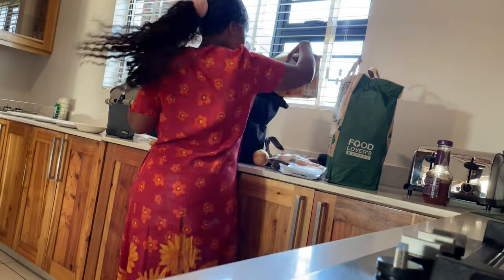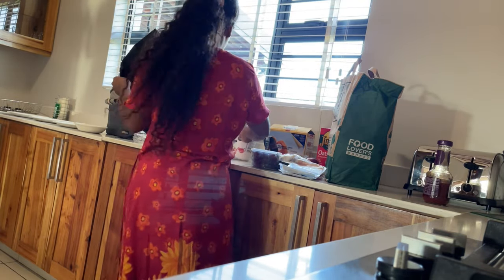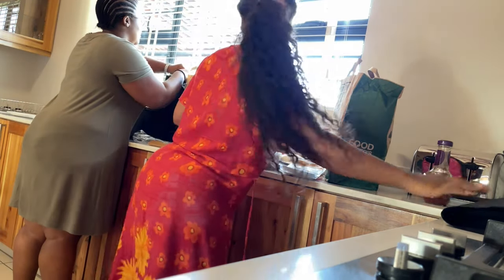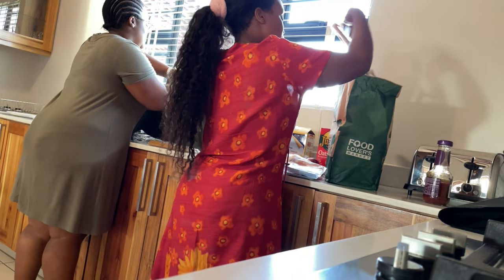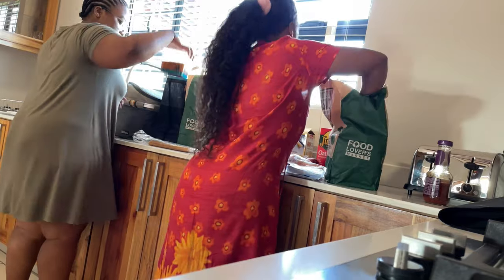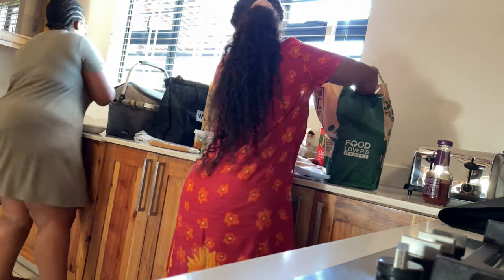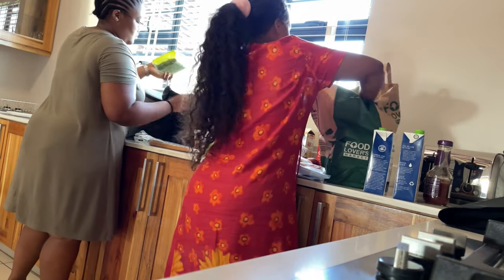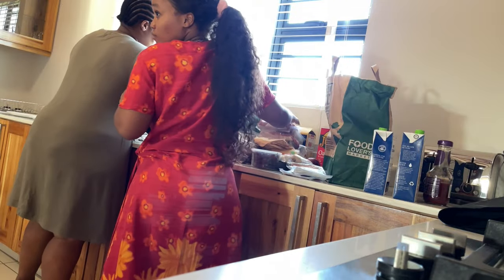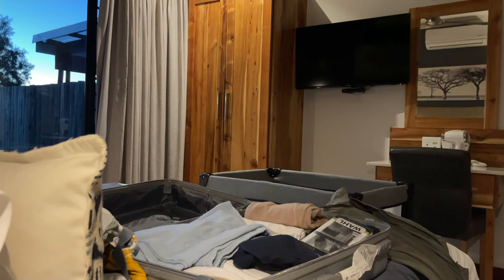I don't know if I mentioned earlier that this place is a self-catering accommodation. However, they do have a restaurant and the works. But for me, traveling with kids, I definitely want to bring some, you know, homely goods. And we had stopped on the way before we got to the accommodation to grab some stuff, because my kids are picky eaters and I don't want to be spending money throwing away food.